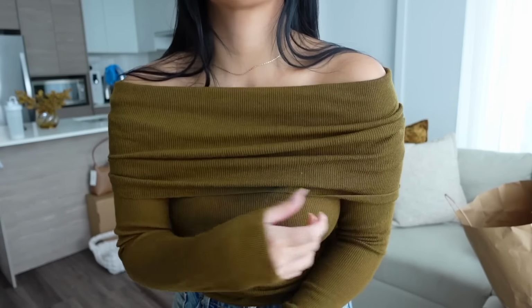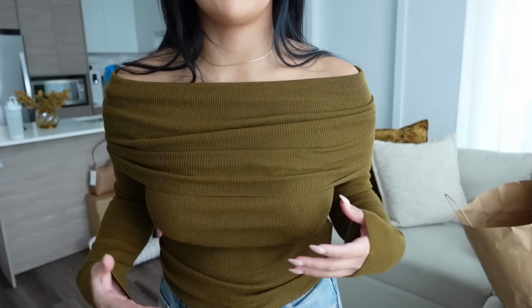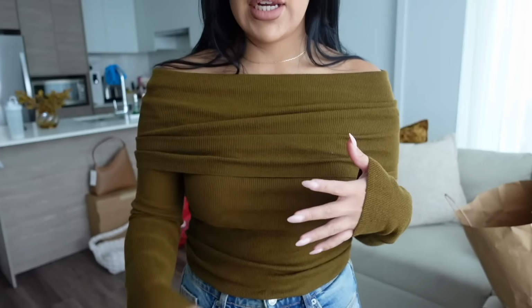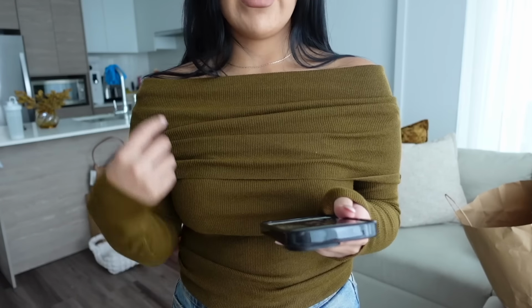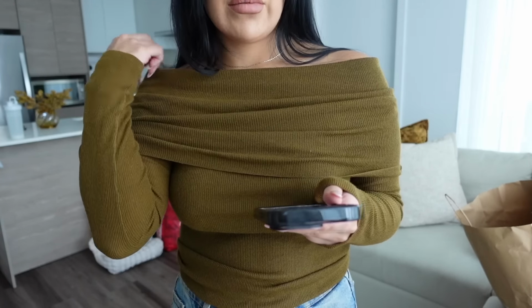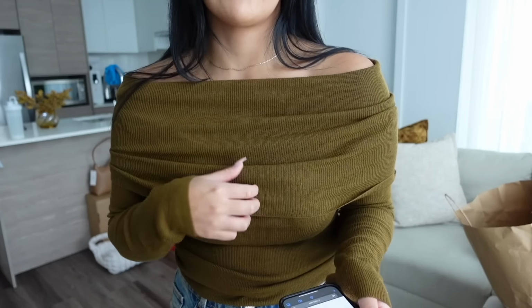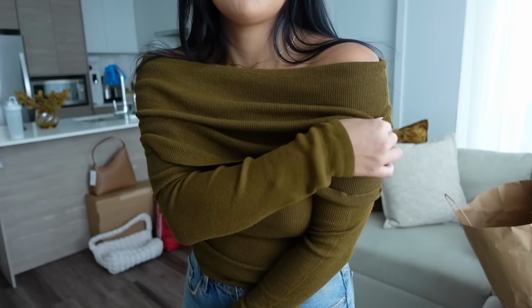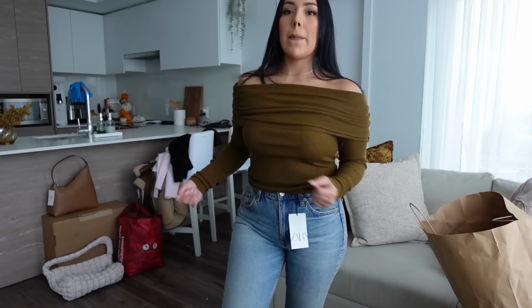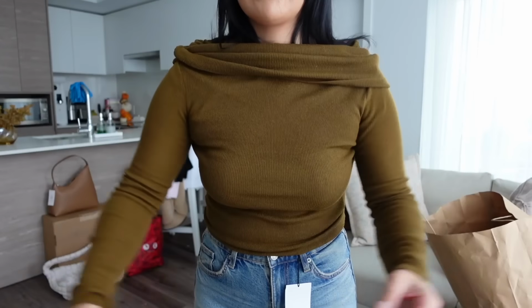These off the shoulder ones are so cute, but I just wish there was a way to have it stay. I had to quickly search on their website to see if it goes down, because when I first put it on it was so high, because there's so much fabric here, right? So she wears it with the shoulders down. It's just one of those tops you can't really do much movement with, or you lift up your hands and this is what your top's gonna look like.